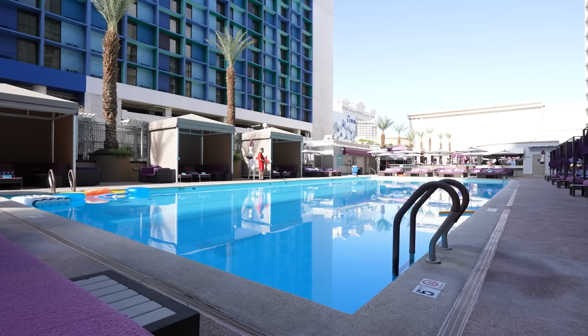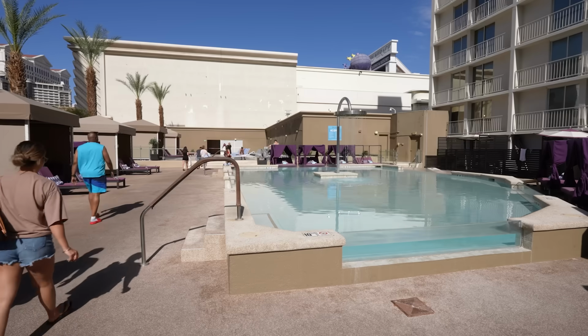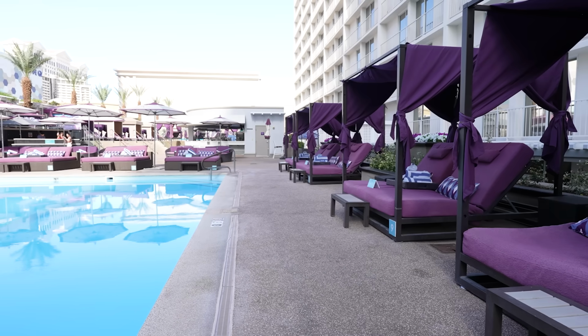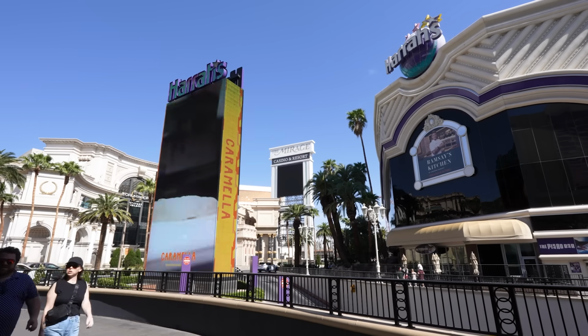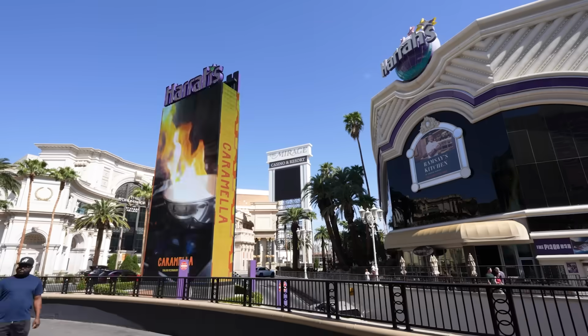The pool area had 2 sections, the main pool and the shallow wading pool. It's decent if you just want to cool off quickly, but there's not much shade up there and there's not a ton of regular lounge chairs if you don't want to pay for a cabana. One thing Harrah's has going for it is location. You're right across from the Forum Shops next to the Link Promenade, so there's plenty to explore within walking distance.